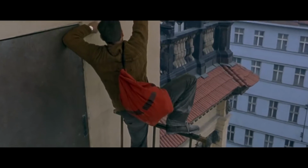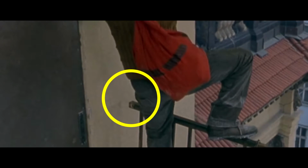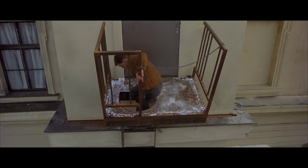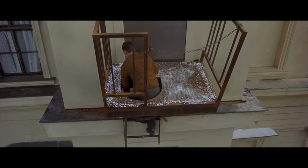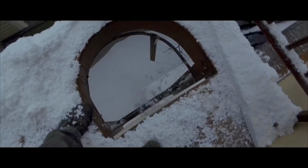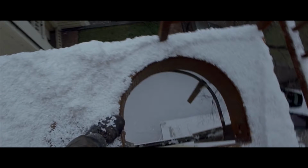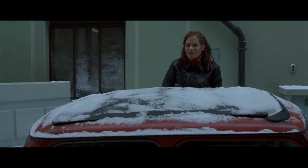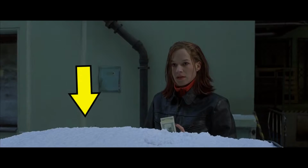Now for starters, before the railing snaps off the wall, you can see that it isn't even attached to it. And then, when Jason tries to escape down the ladder, you can see that the snow has mostly fallen off the platform, but when the security guards reach the top and look down, yeah, the snow has magically come back. And speaking of snow, shortly following this scene, the snow on top of this car keeps changing as well.